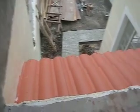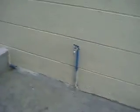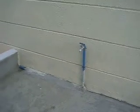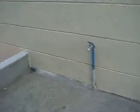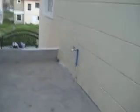This is the roof of the extension. Okay. Put a water here so that they can do laundry here. At the top of the extension. Okay, that's it.